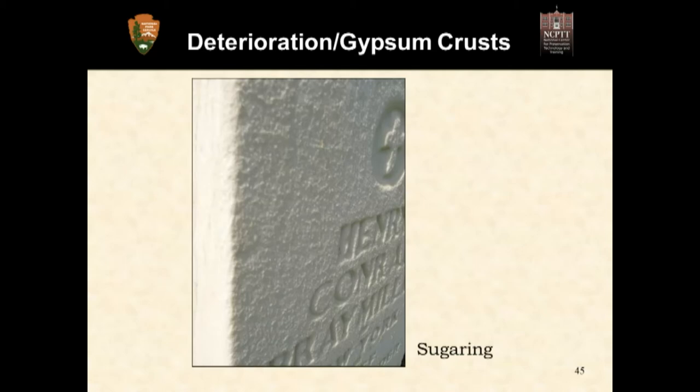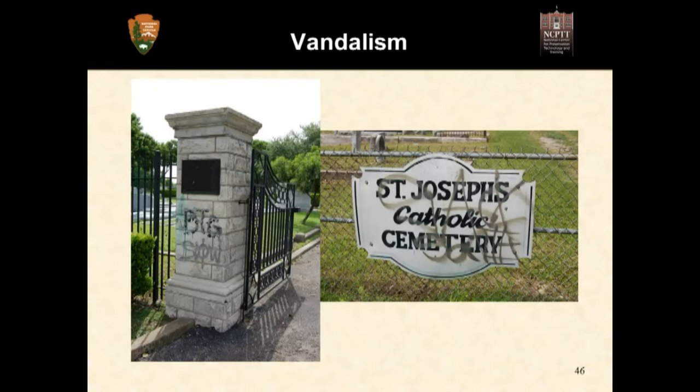A lot of times we have what's called sugaring. This is where when you touch the stone, it just sort of comes off like sugar. That's usually due to bad cleaning practices in the past. I'll mention that in a second. Vandalism.